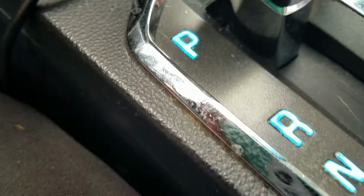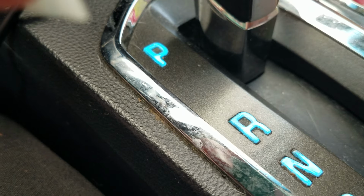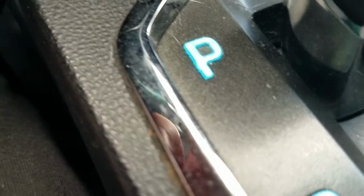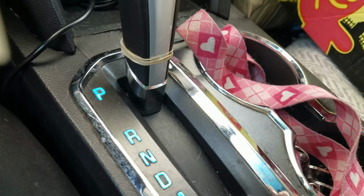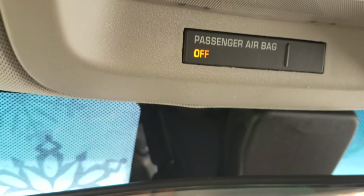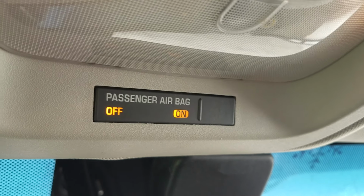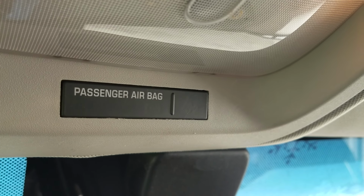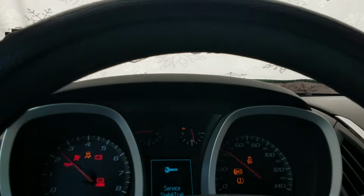When I press the brake, there's a noise coming from in here when I press the brake. If you can hear that. Don't know if that's how it's supposed to be. Okay, let's see, what else can I say about this? Oh, in the third position, the passenger airbag light goes off. To get that off, I'm turning the ignition all the way to the third position.